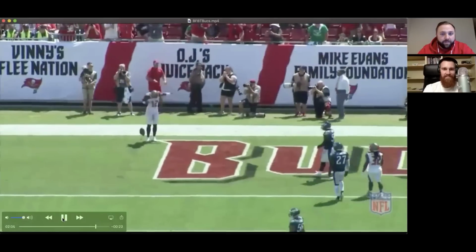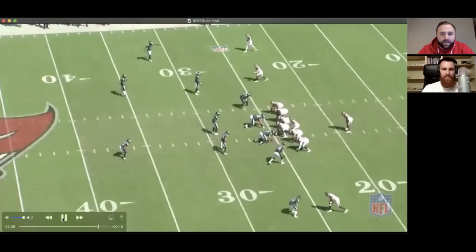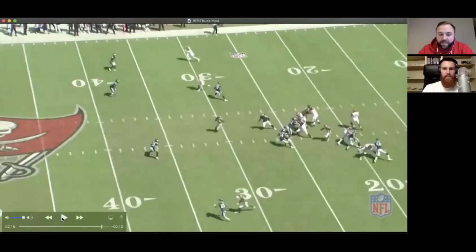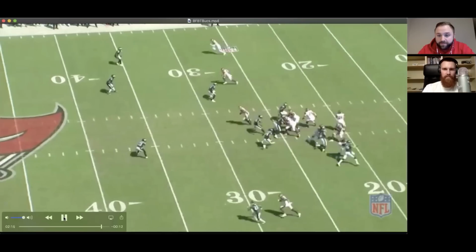So, last one I think here is a scheme that we just talked about, right? They're going to run something you guys should feel looks pretty similar. They're going to get down blocks off this tight end side. They're going to get a pulling guard, right? Pulling guard takes care of what turns into the play side defensive end here, right?